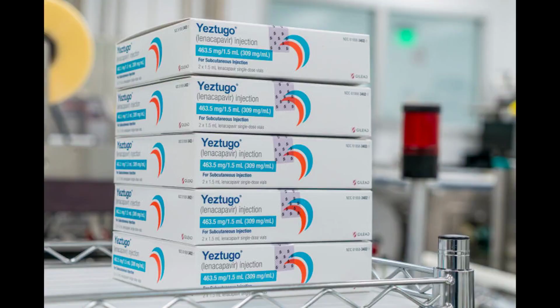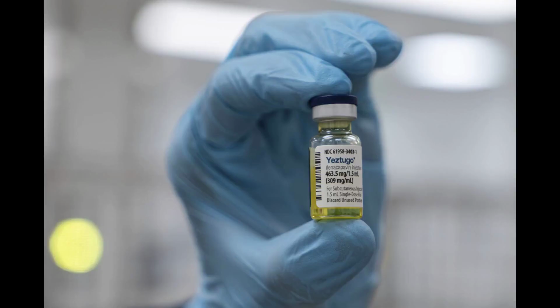3. Logistical innovations and scalability. The logistics of distributing the biannual injection will likely drive innovations in healthcare supply chains. By leveraging technologies such as blockchain for tracking and AI for demand forecasting, distribution networks may become more efficient. As successful models are established, other public health initiatives could adopt similar strategies, paving the way for scalable solutions that enhance the distribution of various vaccines and treatments globally.